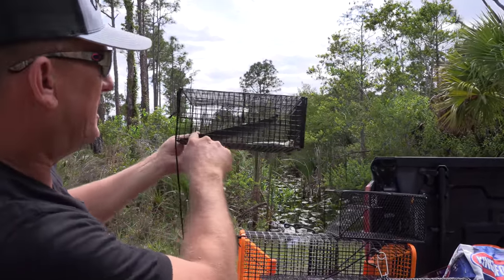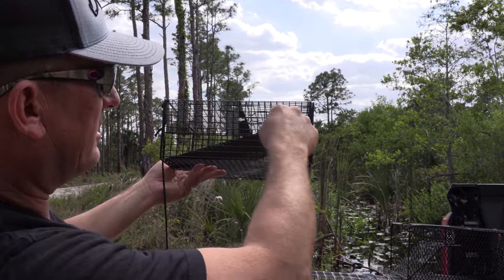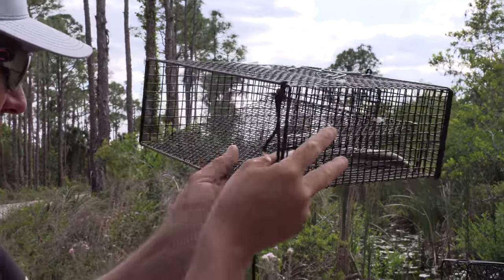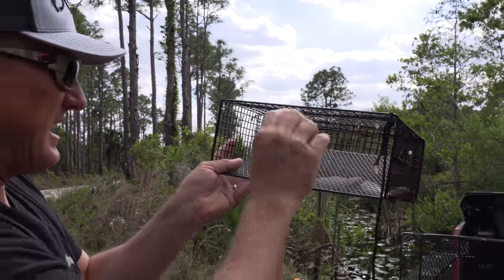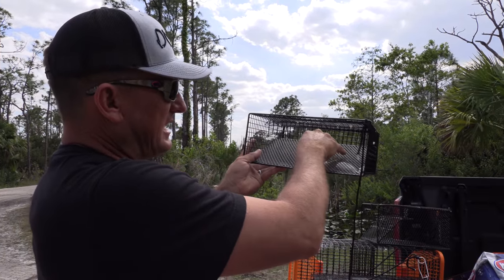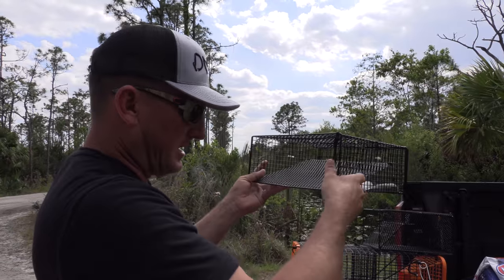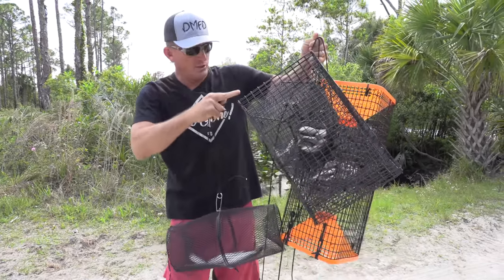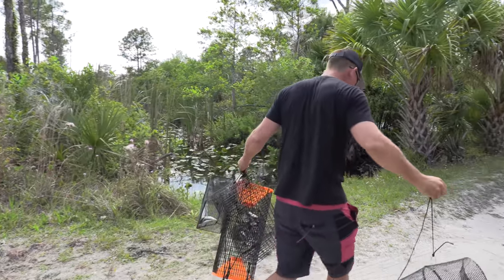There you go. Now what happens here? The crawdad walks up. Once he gets in there, maybe he's just so happy with all the sardines that he's eating, he can't get out. And then there's this little grate here that keeps turtles and stuff from getting in there. This is what I got. I got four traps. 1, 2, 3, 4. Let's go set them.